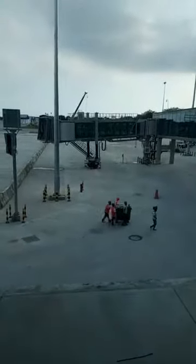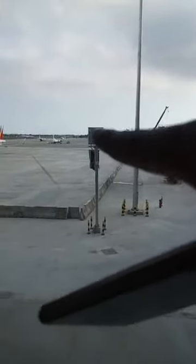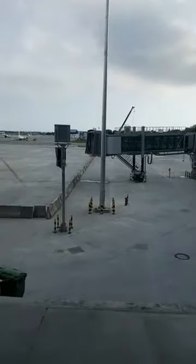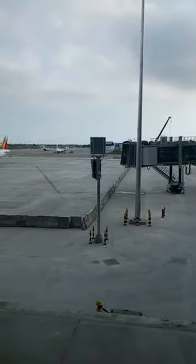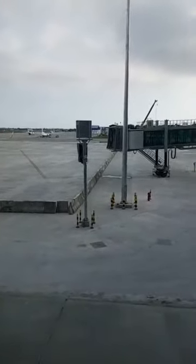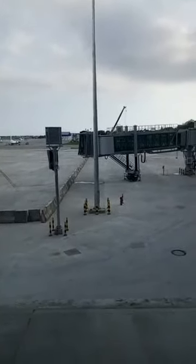As you can see, we do have our automatic docking system. You can see here that one, that is an automatic docking system. Instead of a marshaller, it is electronic, automatic. Red light, it looks like a traffic light. So automatic, unlike in T1 which is manual, with a marshaller. But here in Terminal 2, we have an automatic docking system.